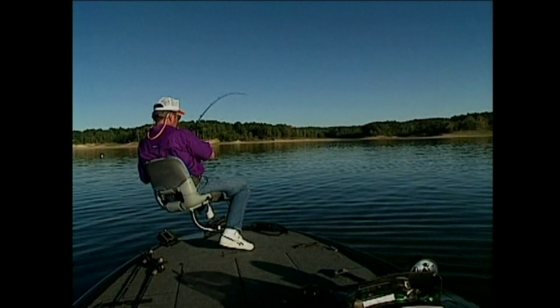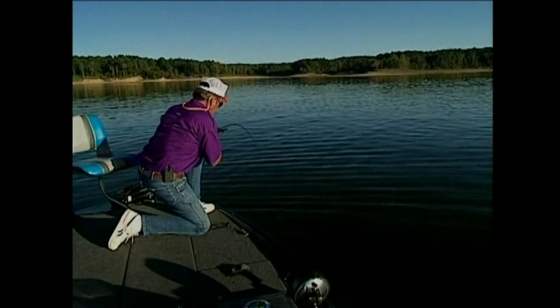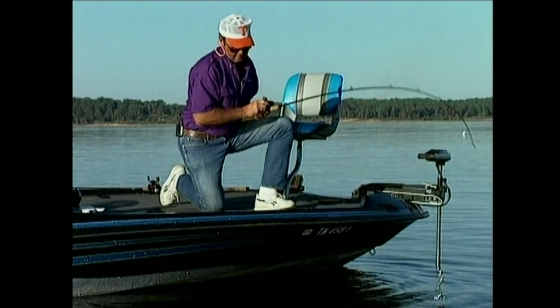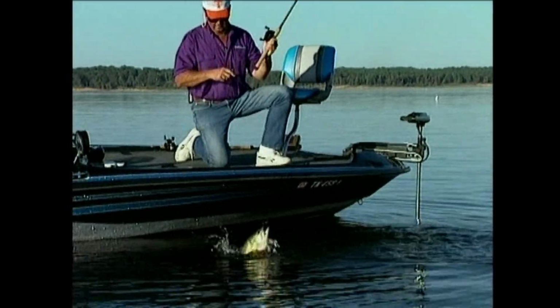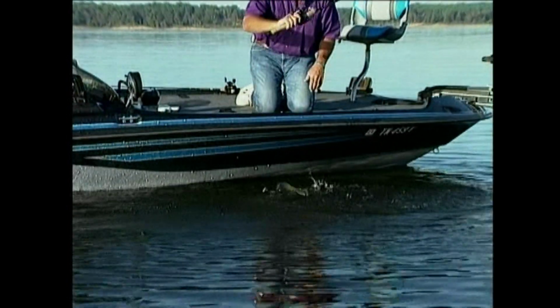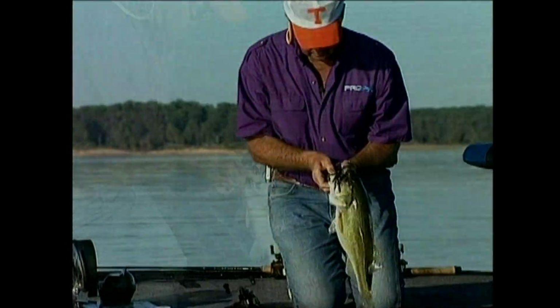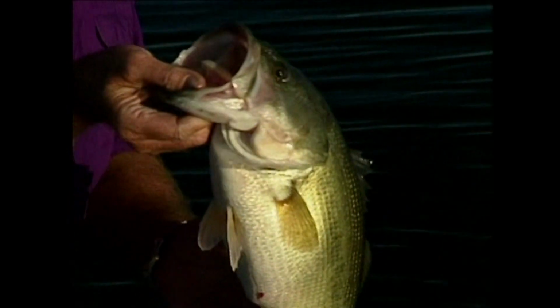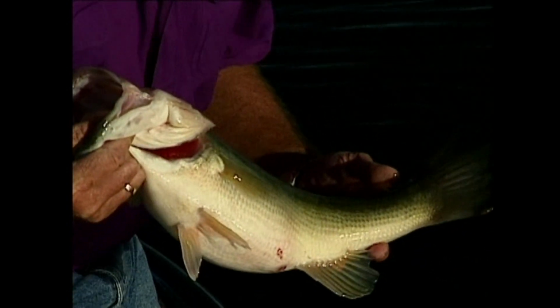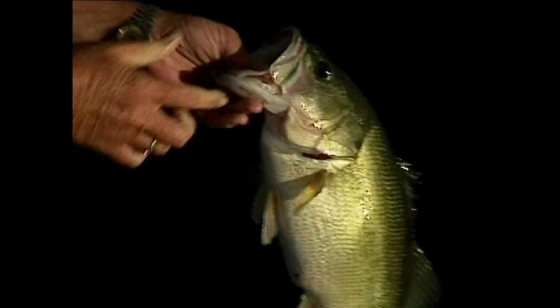One right there. Ooh, get that in the pool, baby. Man. Oh, you full of yourself, aren't you? Come here. Big old chunky fish. Boy, look at the belly on that. That's a healthy fish. Yes, he is. Strong, too.